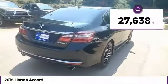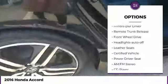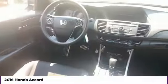Here are some of this vehicle's great options: traction control, intermittent wipers, daytime running lights, remote keyless entry, fog lights, mirror memory, remote trunk release, FWD, headlights auto off, leather seats. Is love at first sight really possible? Let us know when you stop in.